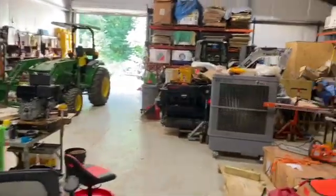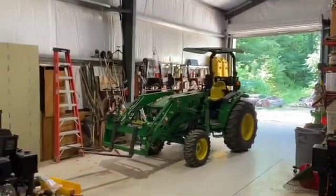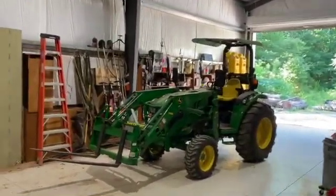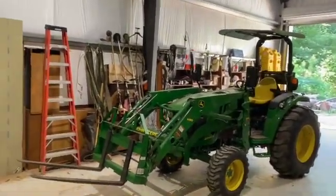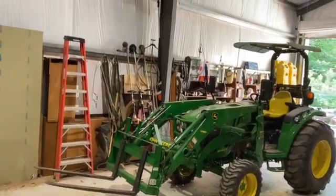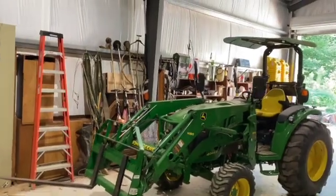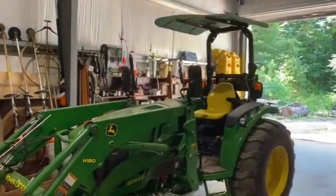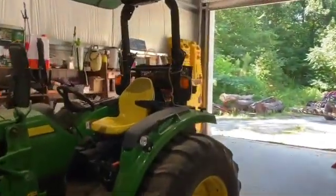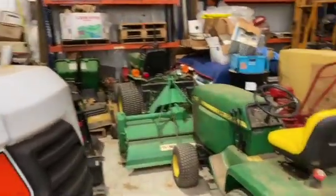Got all kinds of stuff, but today I want to talk to you about something that I didn't know I'd ever do. That's my John Deere 4044R. I've owned John Deere equipment for 53 years now. I bought my first John Deere tractor when I was 9 years old. My brother Wayne was 11. We bought that one right there.